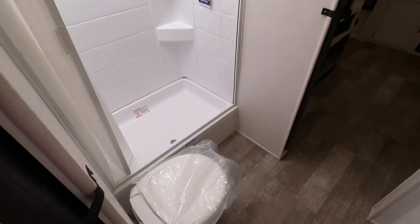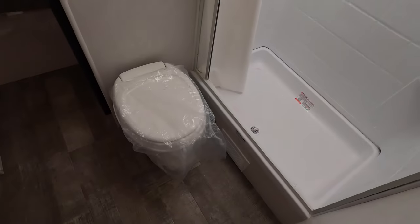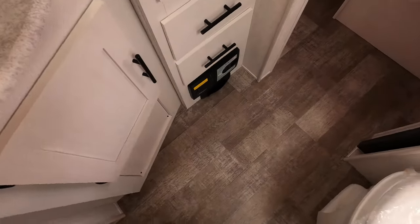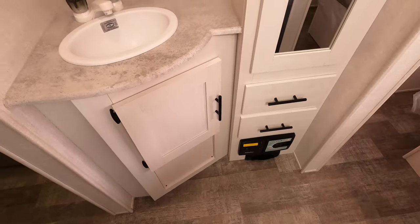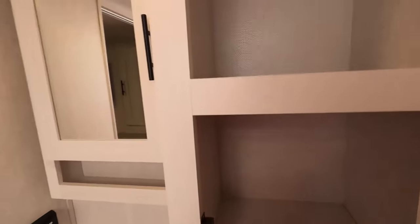Here we are in the bathroom. So it has a huge shower with the skylight for additional headroom. Separate toilet, built-in vacuum to keep cleanup nice and easy in your RV. Here we have the dedicated sink, storage here, and medicine cabinet as well.